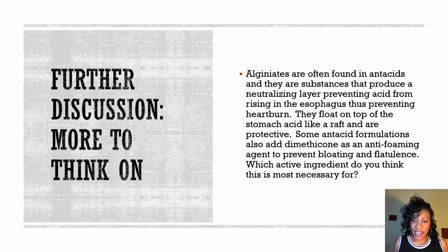Something else that you just might want to think on. Some antacids contain what we call alginates, and they're found to be substances that produce a neutralizing layer that prevents acid from rising back into the esophagus and prevents heartburn. They kind of float on top of the stomach acid like a raft and are really protective. Some antacid formulations also add dimethicone as an anti-foaming agent to prevent bloating and flatulence. Which active ingredient do you think this is most necessary for?